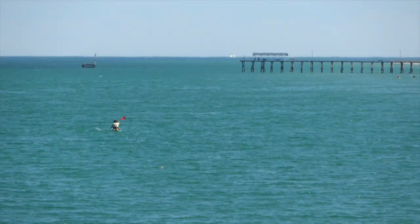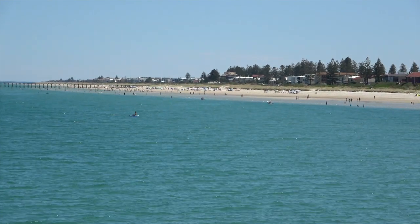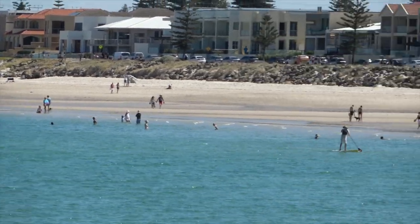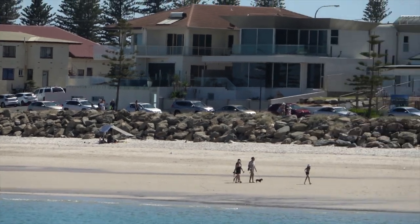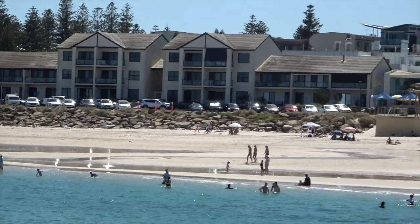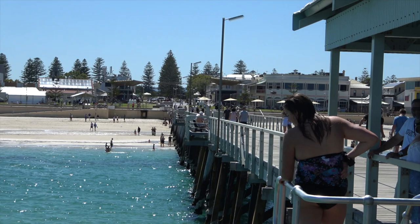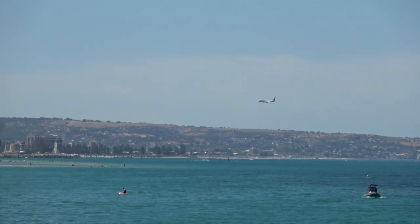We are looking north towards Grange Beach at their jetty. This is the north side of the jetty. Looks like this jet's coming for a landing on the beach, but it's on its way to the airport.